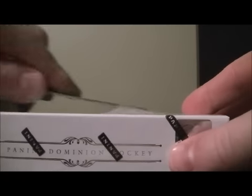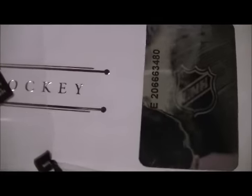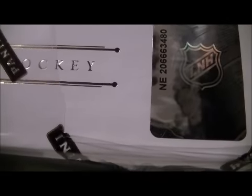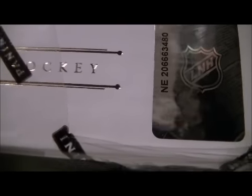The last digit of the serial number is a little bit hard to see. I'm going to cut the plastic first. There we go. It's NE206-663-480. That's NE206-663-480.